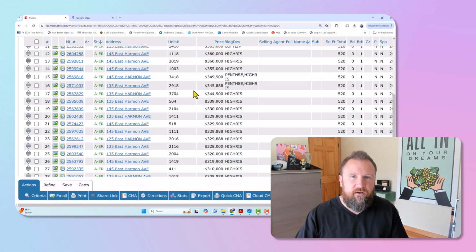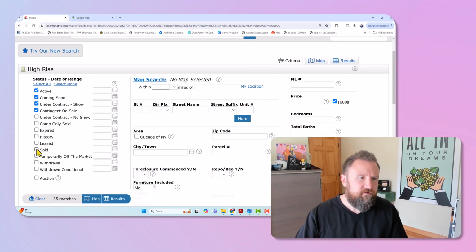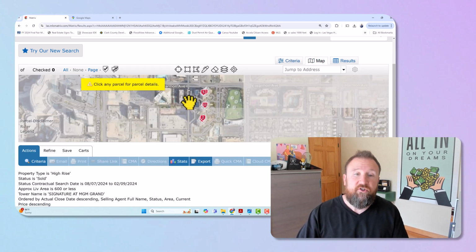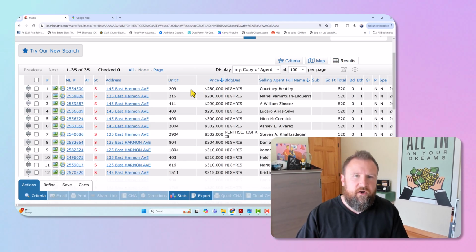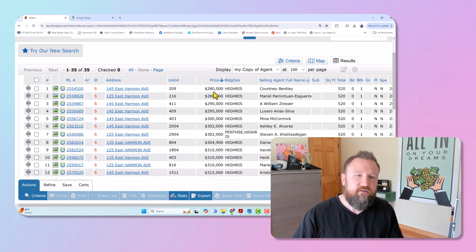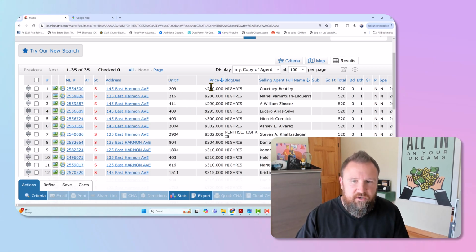And you know what? Let me just pull this up so you can see all the comps for all the studios that have sold. These are the units that have sold in the past 6 months. And then you can get a better idea than just looking at what's currently available. Let's check it out. Okay, highest to lowest. Let's do it. Lowest price, second floor, 209, sold for $280,000. Another one on the second floor, sold for $280,000. And there we go.